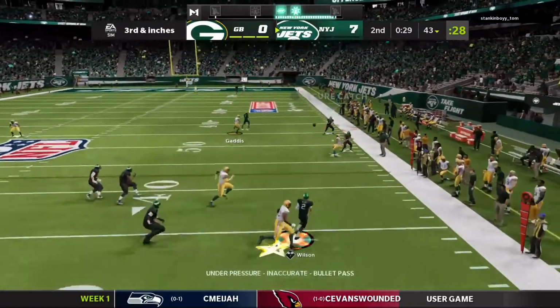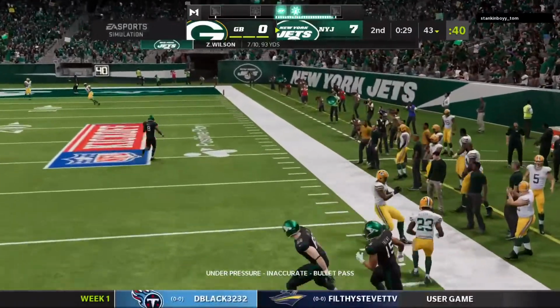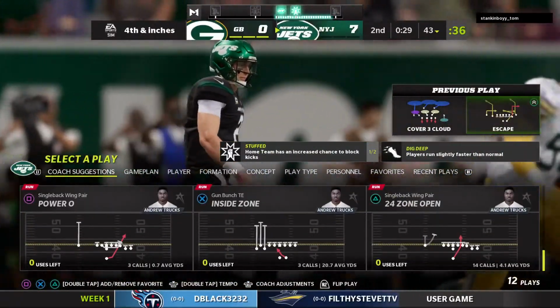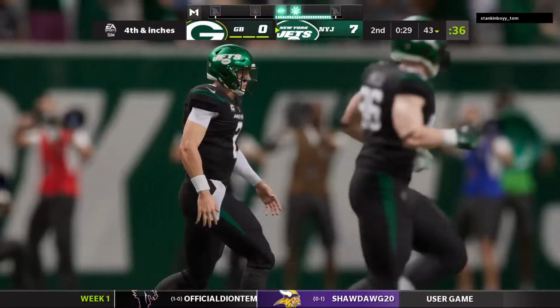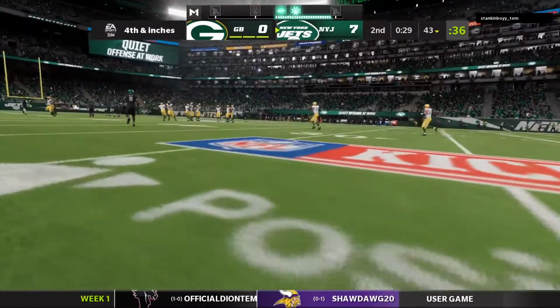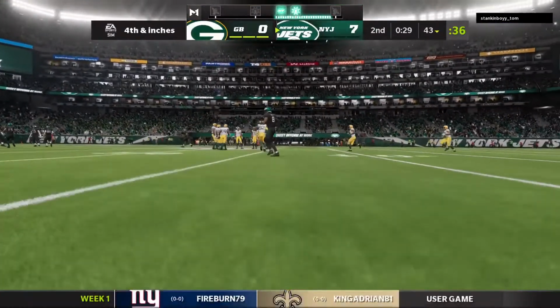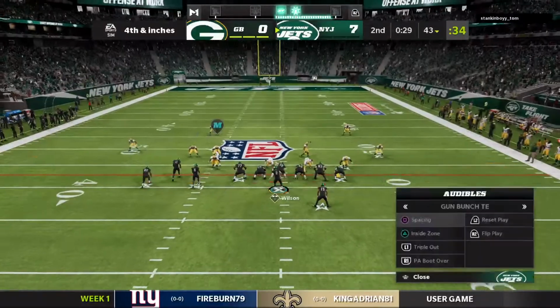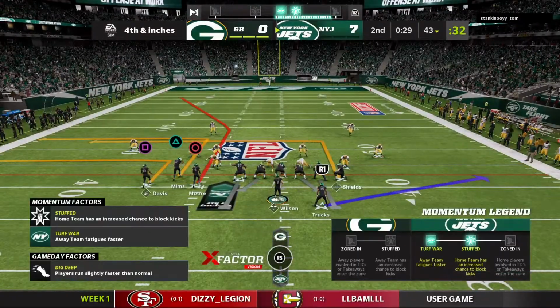Flush to his right. And that is incomplete. Problems on 3rd down so far in this first half. Relatively small sample size, but they're now 0 for 3. And the average in the league, somewhere around 40% on 3rd down for offenses. So what's the answer to this? Either convert them or don't get to 3rd down in the first place. Get your big chunks of yards on 1st and 2nd down.